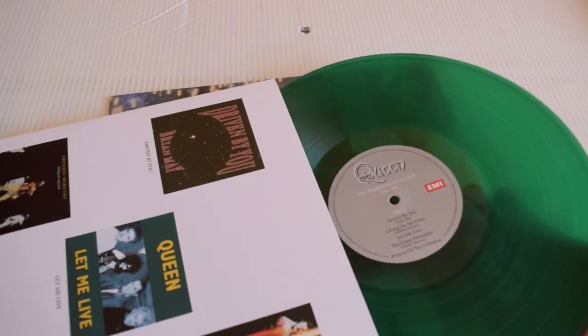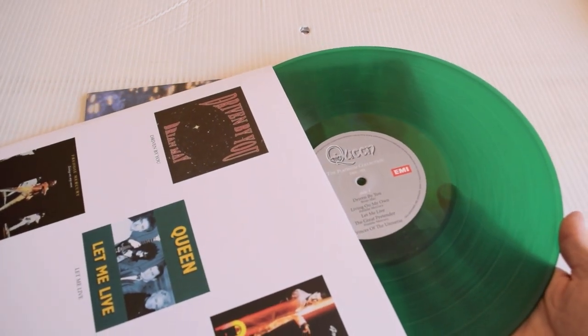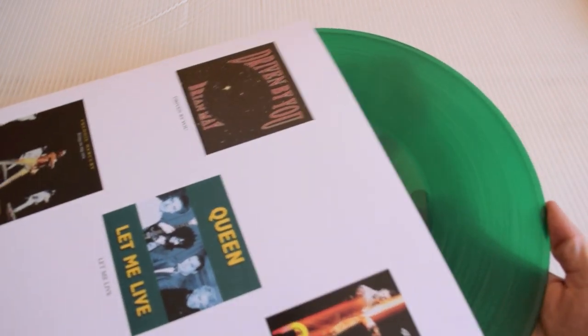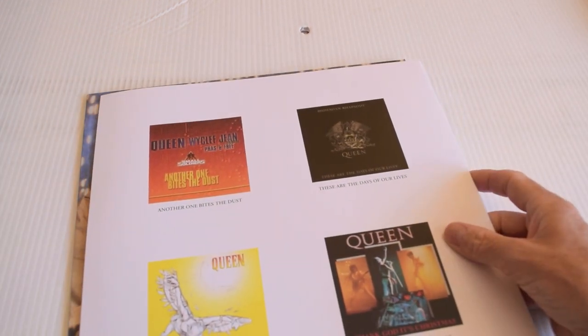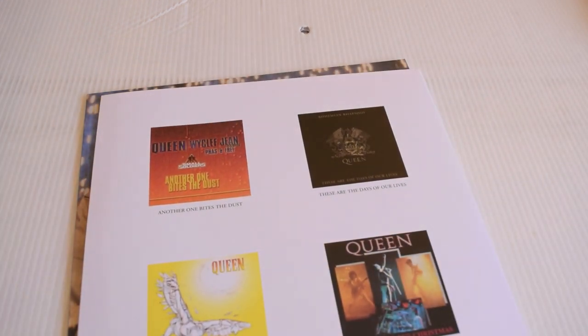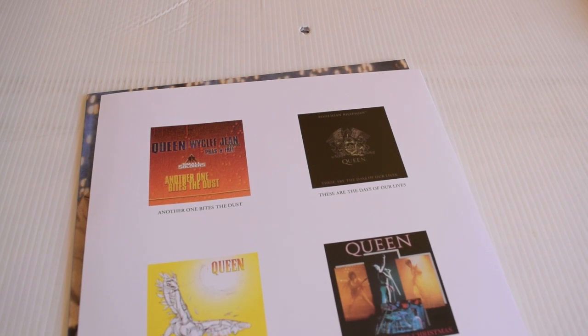And that is a translucent green. That's lovely. That is absolutely lovely. Yeah, it's really nice. Another Mice of Dust, that's with Wyclef Jean. Yeah, I was never into that. These Are the Days of Our Lives. It's a great song, actually, as well. Yeah, it is a great song. No One But You, Only the Good Die Young. And Thank God It's Christmas.